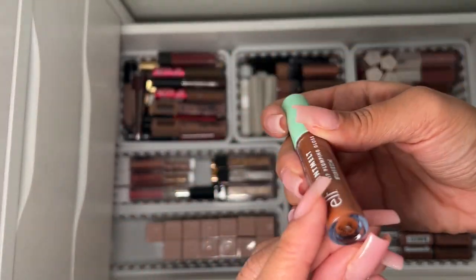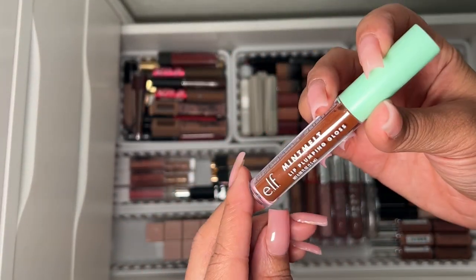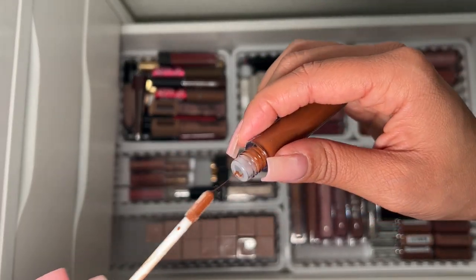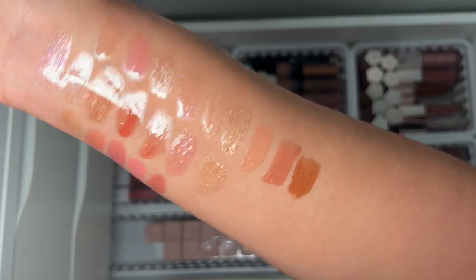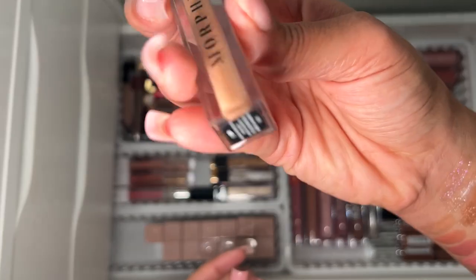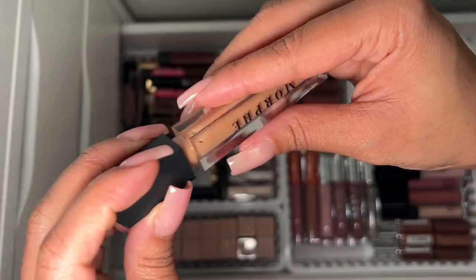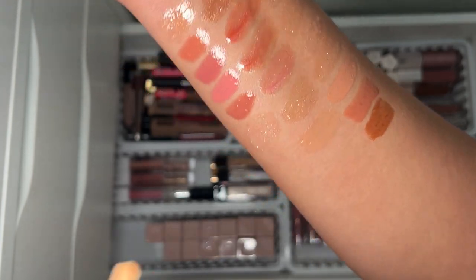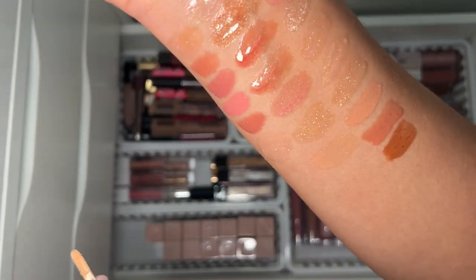And then this was even more nude. This was a chocolate chip mint melt. This was a part of a collection. I'm not even sure if you can still get it, but I love the colors. Like, I can't deny those colors. Then we have a Morphe. This was so pretty. It's called Chill, and this was a lip gloss. Look at this color. Like, really? It was such a nude to my skin tone.